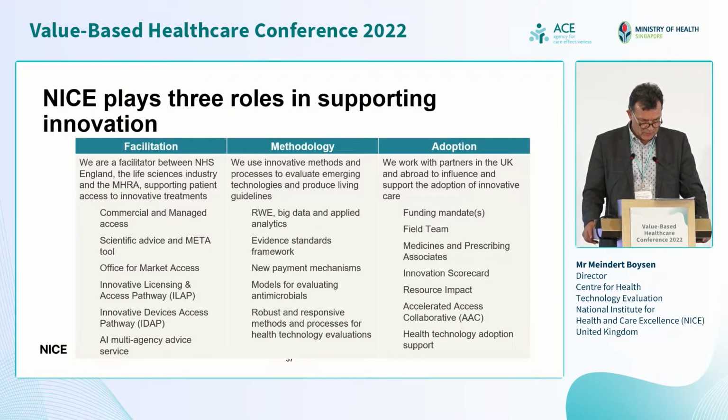And if you look at the three roles we play, the facilitation, there's a number of activities that I will touch upon later in this conversation, but they are related to the work we do with industry when it comes to scientific advice and our Office for Market Access. And we're also working very closely now with our regulator in two programs. They're with acronyms ILAP and IDAP. Those are the Innovative Licensing and Access Pathway for Medicines and the Innovative Device Access Pathway for MedTech.